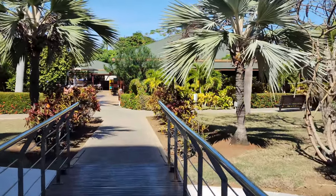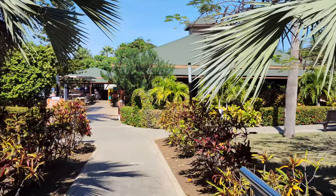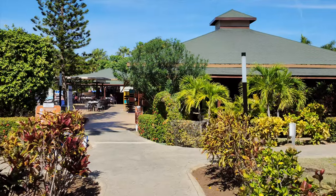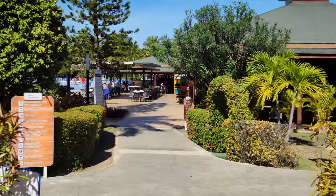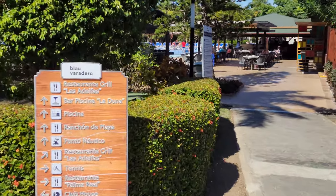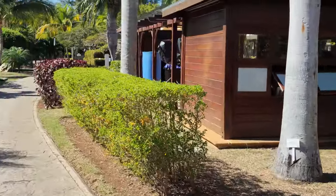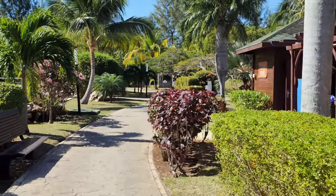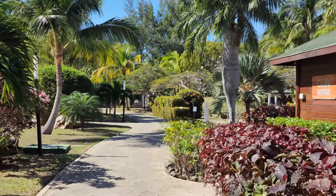Now we're just walking outside of the back of the hotel. And first to the left is the clubhouse where you can exchange your towels and utilize the pool. See right here. Don't worry about getting lost. There's visible board signs all over the place. And here's the clubhouse right here.